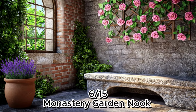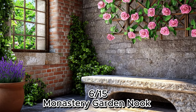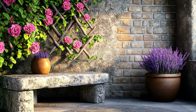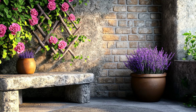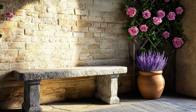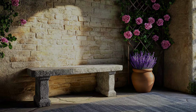Idea number 6. Monastery Garden Nook. Create a peaceful retreat inspired by medieval cloisters. Imagine a small alcove with a stone bench nestled against a wall of weathered brick. Above, a trellis of climbing roses in soft pink blooms, their petals drifting to the floor.